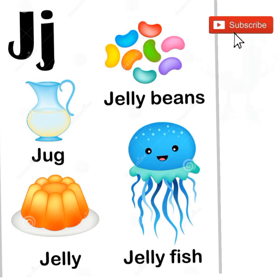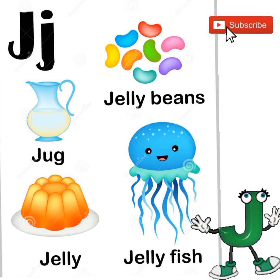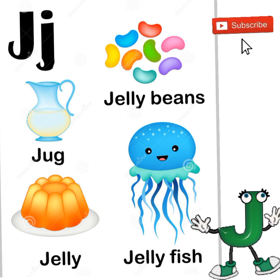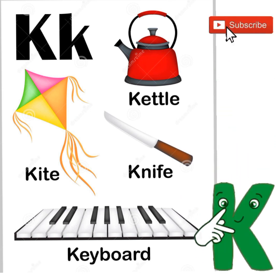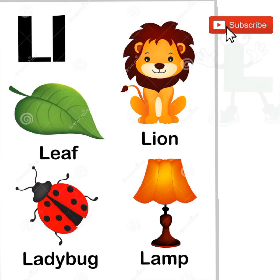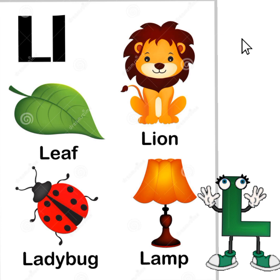J for jelly beans, J for jug, J for jelly, J for jellyfish. K for kettle, K for kite, K for knife, K for keyboard. L for lion, L for leaf, L for ladybug, L for lamb.